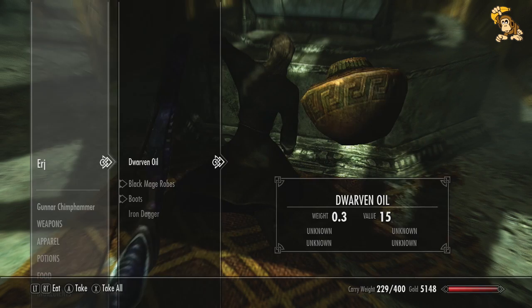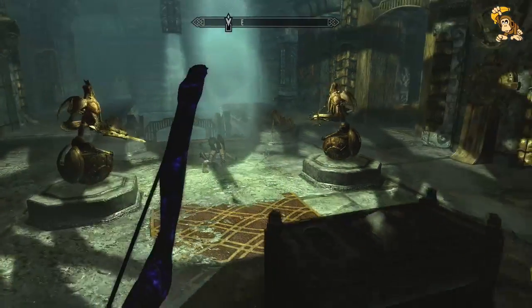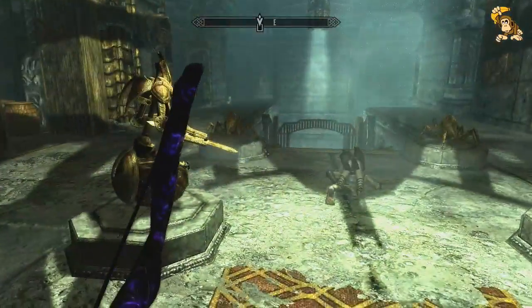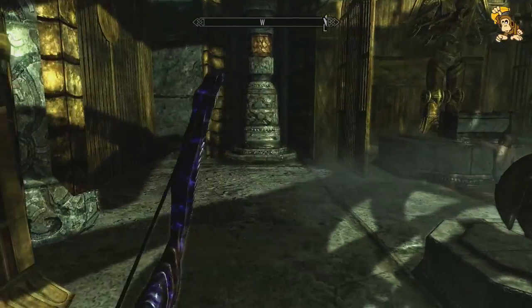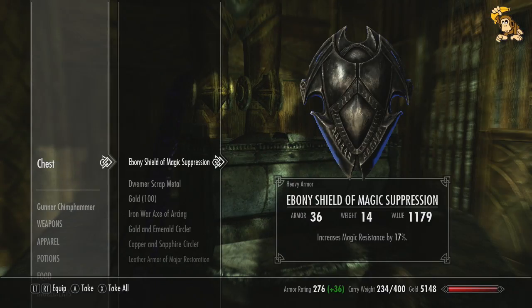But what I normally do now, as soon as you loot the body, just run behind this statue, because you can use them as cover. Oh, hang on. That's weird. I think it's when you actually open the chest.